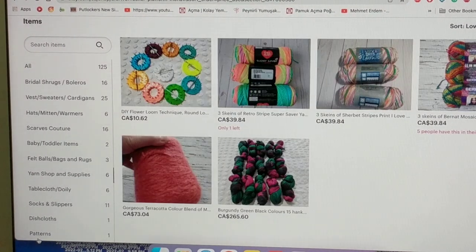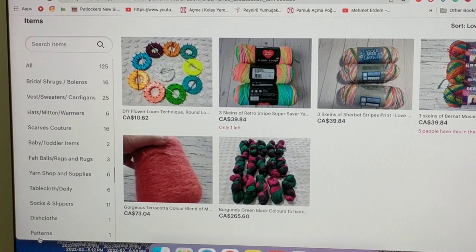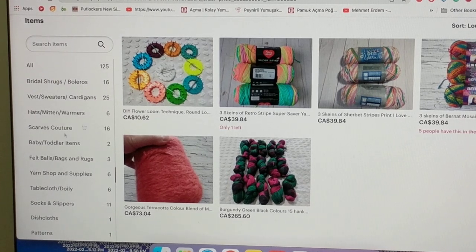Yarn shopping policies. Supplies. Yarn shop. Yeah, scarves.